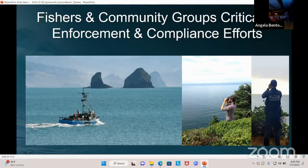It's a great story. And community groups like the community at Arch Cape here, like the Rhodes End neighborhood at the Cascade Head Marine Reserve, people are really passionate about making sure that people are following the rules. And again, I also think that's part of what the different community teams around the reserves have been able to do, which is let people know in a friendly way what you can and can't do in the Marine Reserve and make people aware.